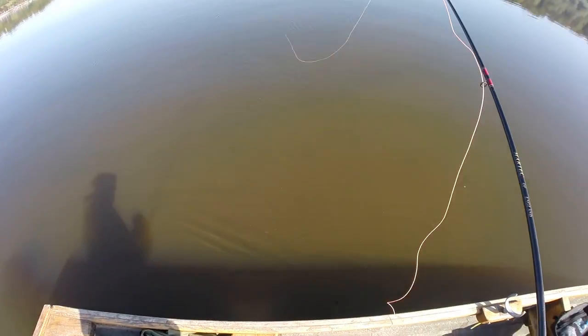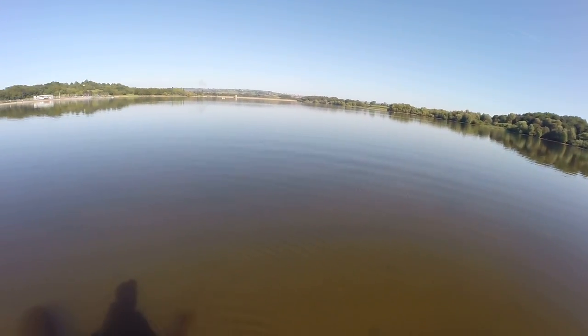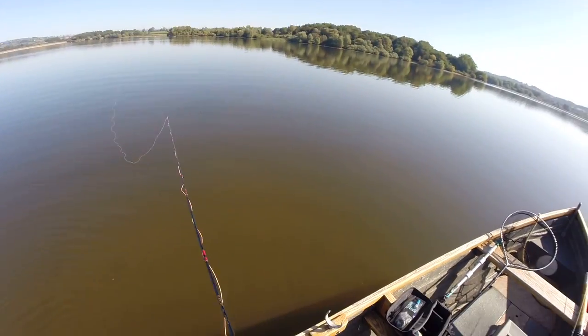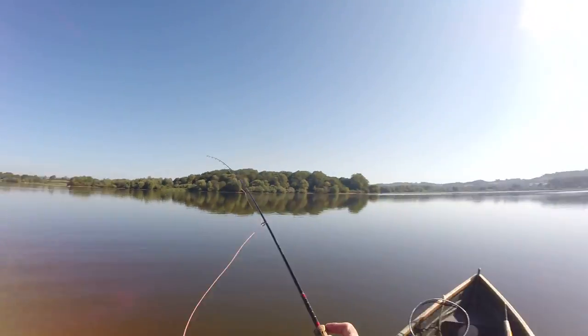Let me see the bottom there. My God, I can see the bottom. How shallow is this place? Good Lord alive. I'm shocked. Look how far out I am. I'm in the middle of the reservoir and it is 4 feet deep. I just hope I don't see a giant pike laying there.